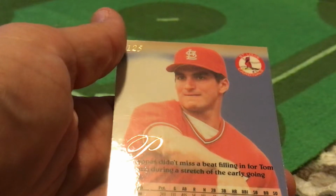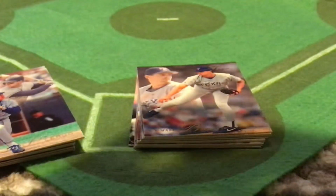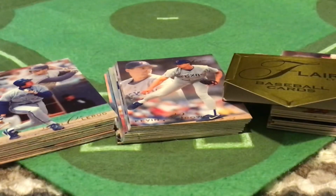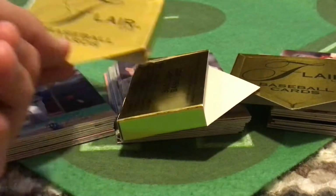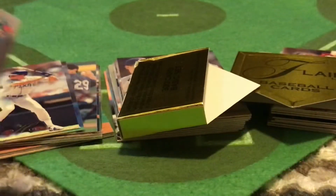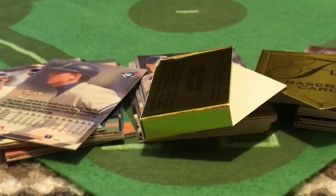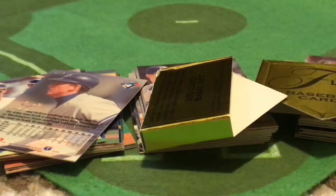Didn't miss a beat filling in for Tom Pagnozzi. Well, good for him. We'll give him a gold star. And not only do we give him a gold star, but we also give him lots of gold. Gold galore in 1993 with the gold foil wrapping, not to mention the foil in pretty much every element of the Flair cards from back in the day. So we hope that you enjoyed this presentation as we took a peek at the Flair cards of 1993.